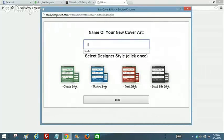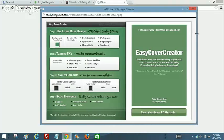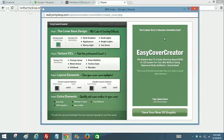We'll just call this James and Christy real quickly. Did I spell that right? Okay. And I'll select this style over here. There's four styles, and you can see it all in the videos that I've got on the site. And click send there. What that's going to do is open up a template right there. Now, the template, as you can see on the right-hand side, is some text, and it's kind of a flat file.